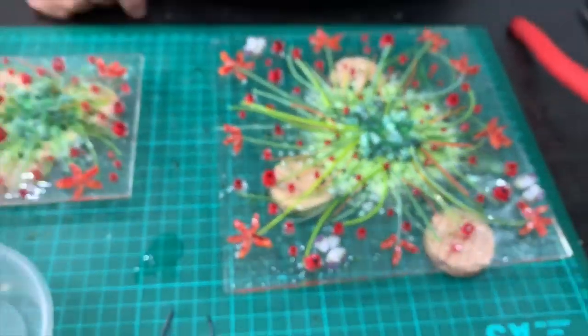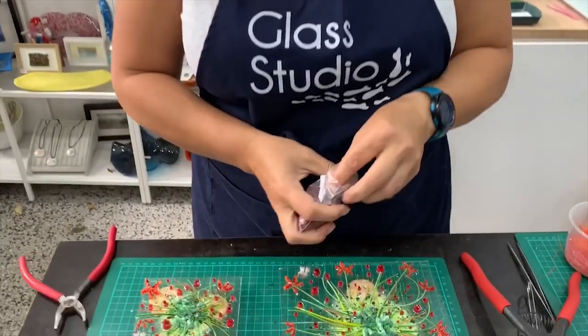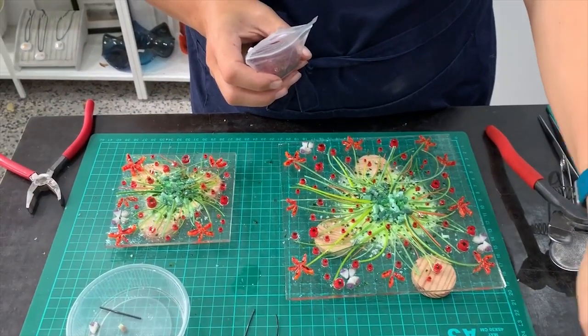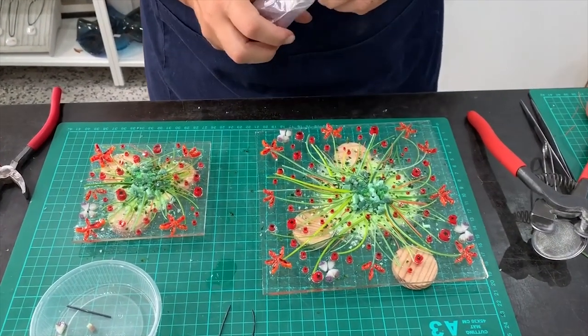Now I'm just going to put my final touch. I always like putting on a little bit of extra frit. I talk about dimension, which I like. The three frits I'm using: deep red 224, red 24, tomato red 24, and red 124.